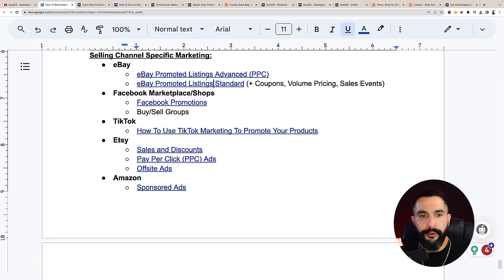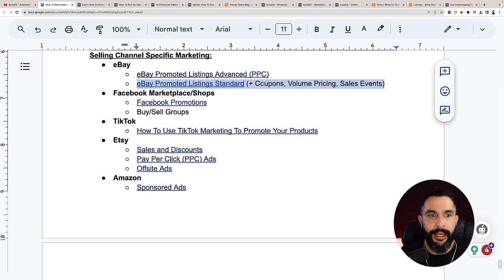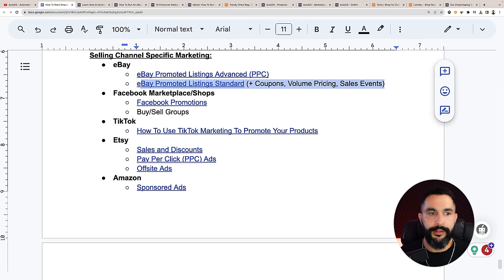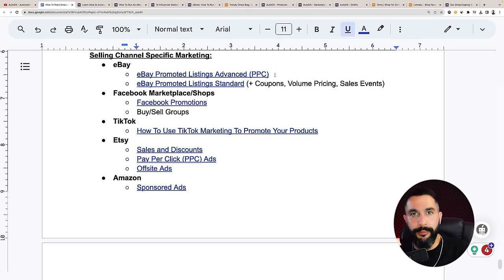Now, there are more ways to market. You can also create coupons, volume pricing, and run sales events. All of these methods do not cost you any money, except for the advanced promoted listings, which is pay-per-click. So you can start with this, start to make your sales and profit, and once you start to make those profits, invest it also into pay-per-click if you don't have the budget for it right from the start.